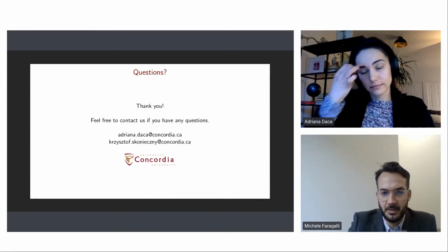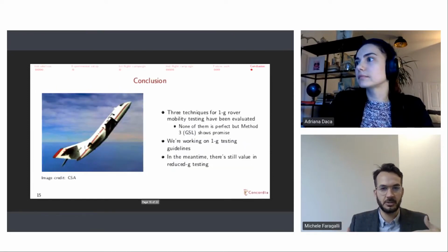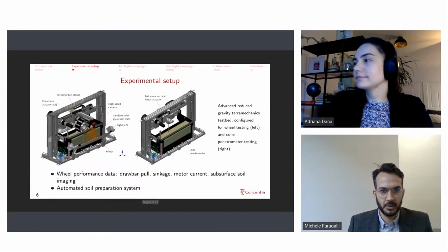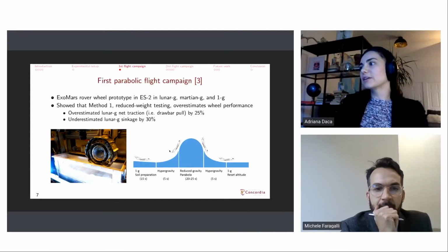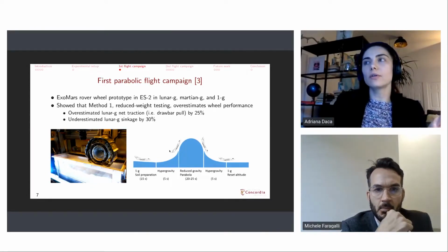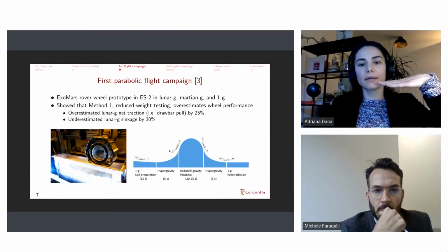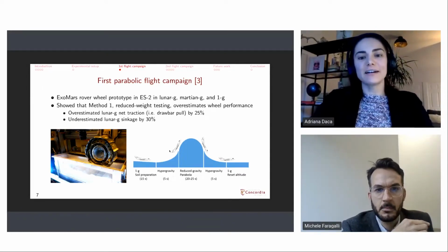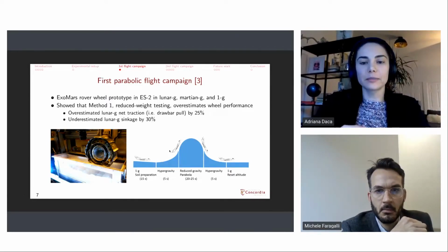In the test bed developed and used in parabolic flights, how is the soil prepared at each test? And I guess at each parabola, how does that actually work? Right, so between each parabola, we prepare the soil in 1G. We ask the pilots to keep the plane at straight and level flight, but it's actually kind of descending during that phase. Anyway, the soil is just prepared between each parabola.